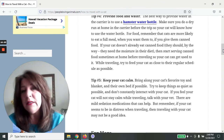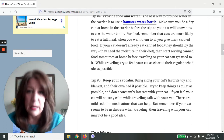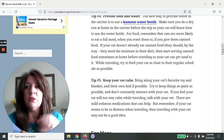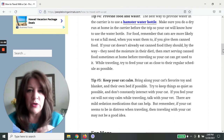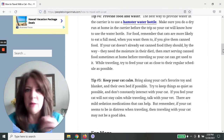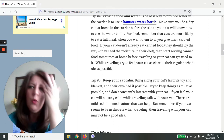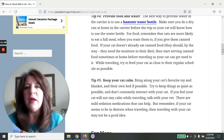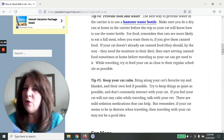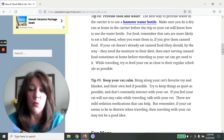And as tempting as it is to want to constantly comfort your cat, don't interact with your cat constantly. Because the best thing for your cat when they're traveling is quiet and boredom, because the best thing for them is to doze off, right? For them is to be bored, to be quiet, to be calm. So if you're constantly interacting with them, constantly reassuring them, do you see what I mean? You want to make sure that your cat is aware that you're there. Maybe speak softly to him every once in a while. Make sure that he knows that you're there, but don't overdo it on interacting with him.